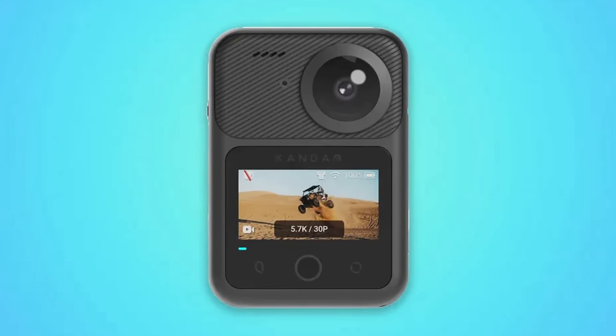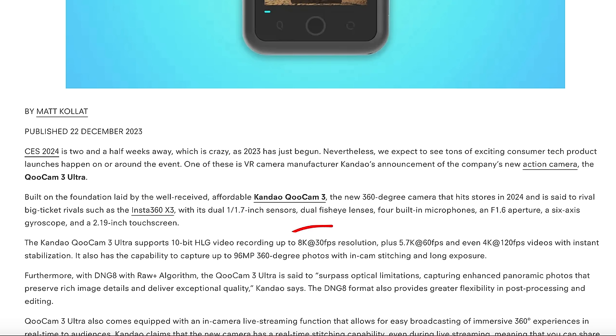Another camera that is definitely coming out in 2024 is the Qcam 3 Ultra. This has been confirmed and displayed at CES this year, and its main features are 8K 30, 5.7K 60, and 4K 120 FPS, as well as having a HDR video mode, which does sound great on paper, but just keep in mind that all Candle cameras over the past 5 years were released too early when they hadn't been fully tested and ready for release.